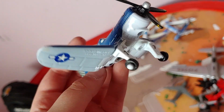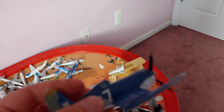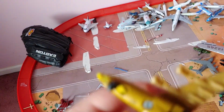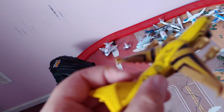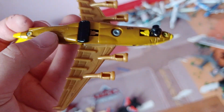Here's another F4U-4 Corsair. Whatever you call it. Here's a weird one, this is another C-17, and look at it. What has happened here? Young me!